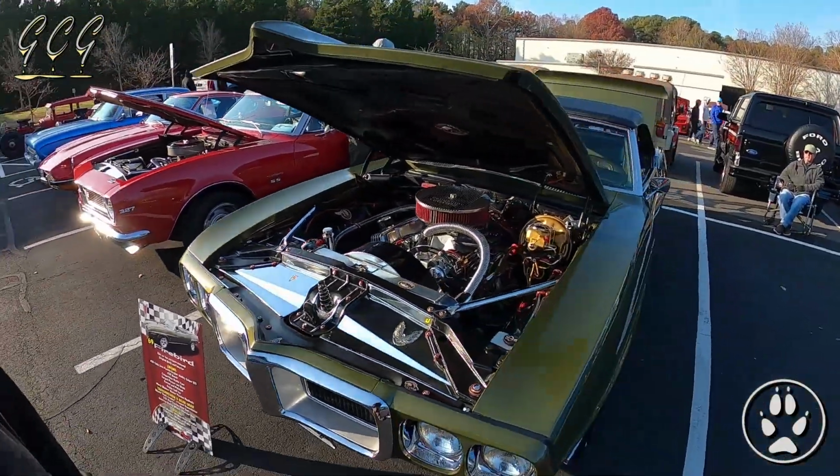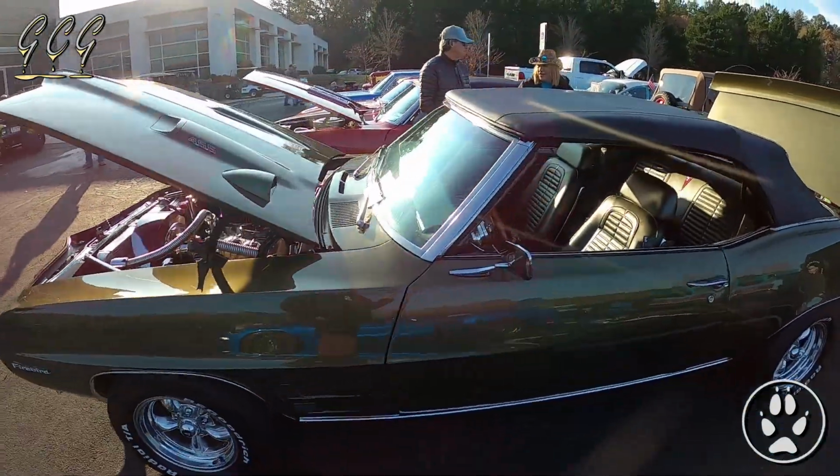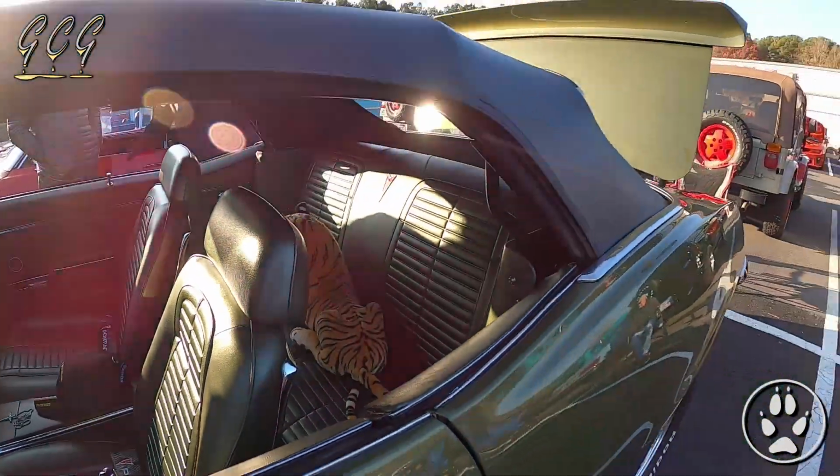Firebird. Pretty and sweet build. I had to drive to Charlotte to meet a lady with that crate. And the lady lived in Waxhaw that wanted the crate. And I'm like, I ain't driving to Waxhaw.